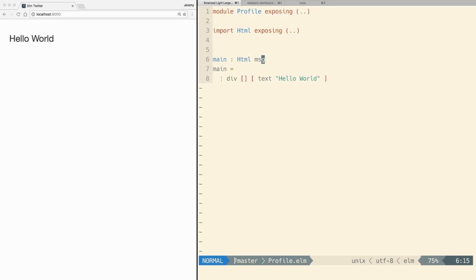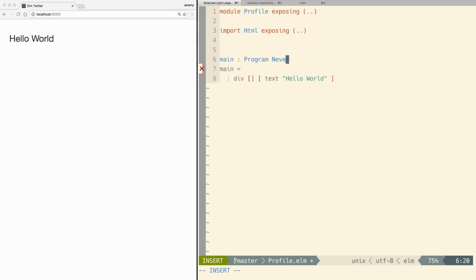But now we want to turn this into a real application. So we're going to change the types. It's going to be a program. And it's going to have several type parameters. The first one is flags. And we're not using any flags for our program, so we'll say never. It's a special type in Elm. We're going to have a model type that we'll define, and we'll have our messages, the ways we communicate back and forth with the outside world. So we're going to have to define those two types.